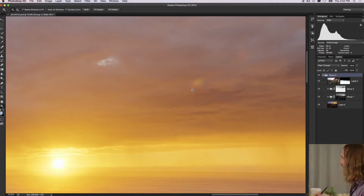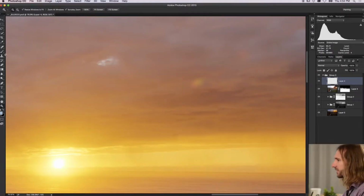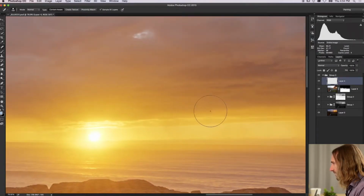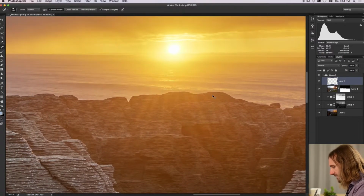I couldn't get rid of that with my hands, so what I'm going to do is create one new layer on top. Since I have a lot of blending happening, I like to create a new layer. This layer with the healing brush intact is going to make sure that it samples all layers, which is everything below, and then I can just go ahead and remove these little issues. So anything that I see now, I'm going to go ahead and remove, clean it up, and make sure that it looks pretty good. And of course, I'm probably going to miss some that I'll have to clean up later.